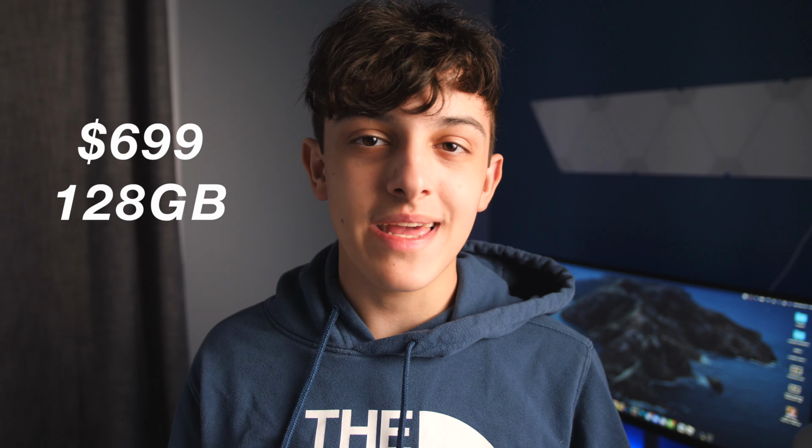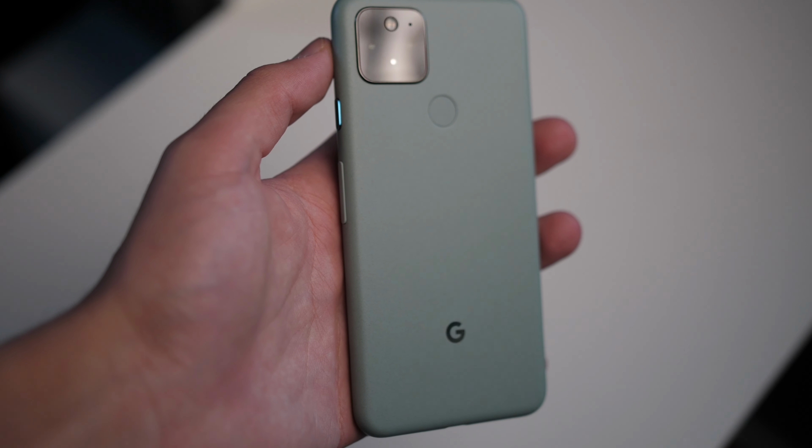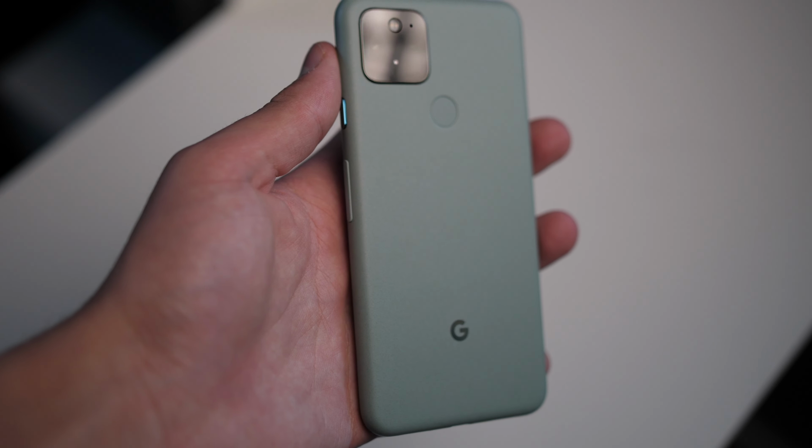Now the Pixel 5 comes in at just around $700, and for what you get, it's a pretty solid device. I have my Pixel 5 in the sage color, which I think is the best color option, but a lot of people probably like the black. But here it is, the Pixel 5. Before I go any further, I bought this phone myself, and all the opinions here are my own and mine only.